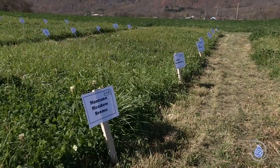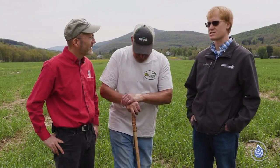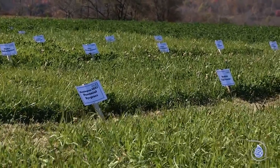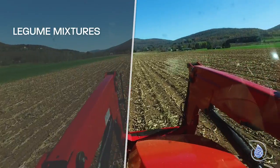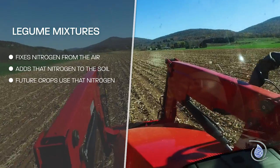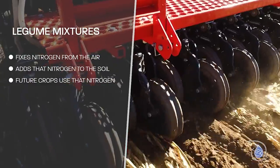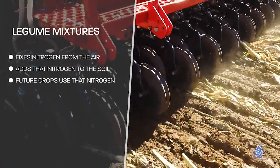There's different mixes that are being played with, and some of those mixes include a legume in them, something like a clover or a trefoil mixed in with a cereal grain or even an annual grass. And the purpose of that is to fix some nitrogen from the atmosphere and add that to the soil, and that can be another source of nitrogen for the crop that you'll grow after the cover crop is terminated. Taking advantage of the symbiotic relationship where those legumes can fix nitrogen from the atmosphere and actually make it available to our plants. Kind of a smart move in a tight economy today when fertilizer prices are higher.